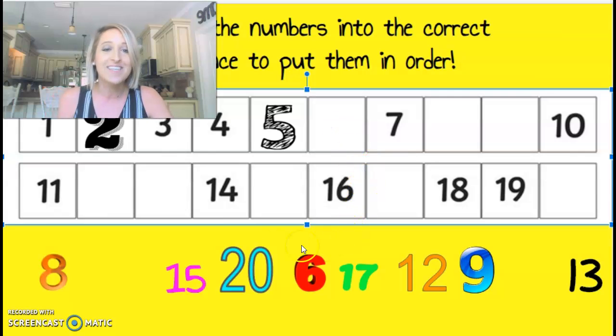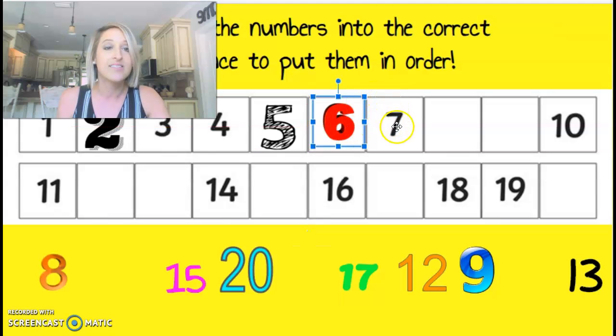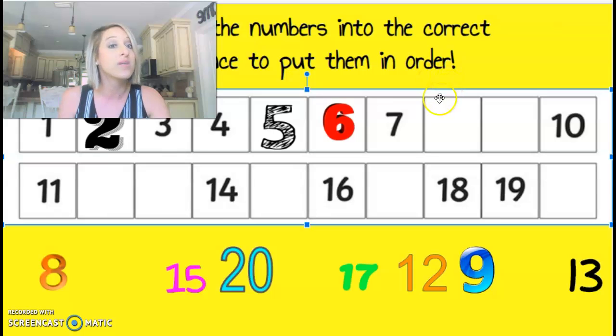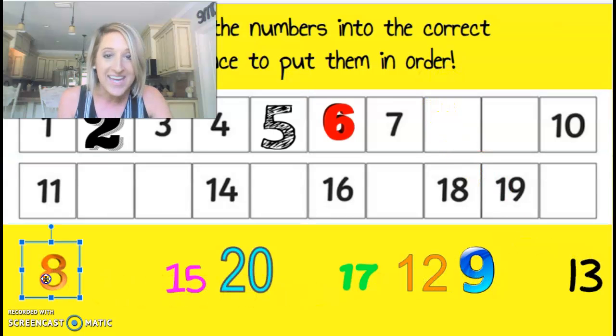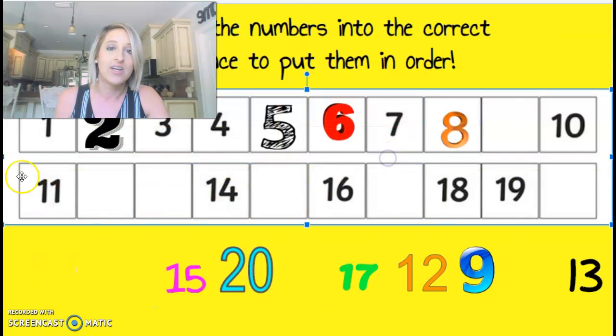6. Good. 6 comes after 5, so let's look. That's not it. That's not it. That's a really big number. There it is. 1, 2, 3, 4, 5, 6, 7. What comes after 7? 8. Very good. 8. 1, 2, 3, 4, 5, 6, 7, 8.